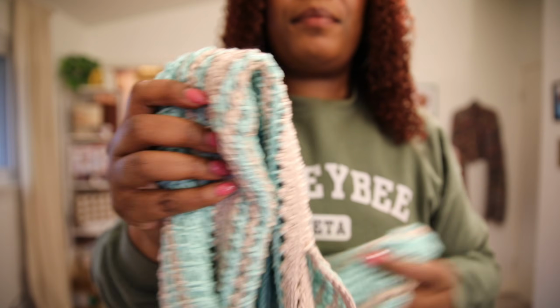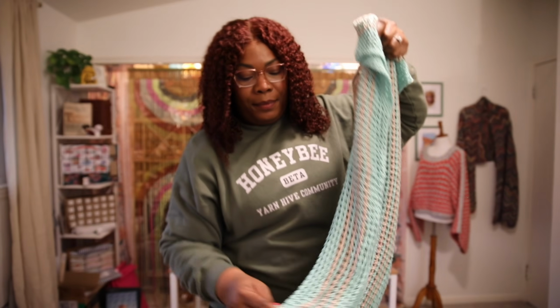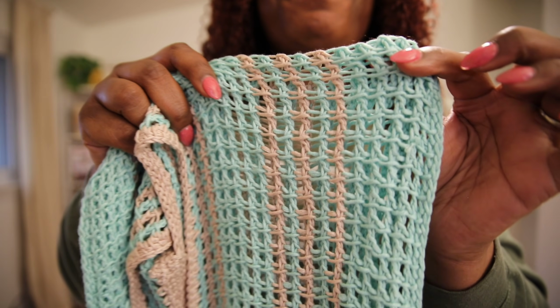This one is made with kobu, which is a cotton and bamboo blend. Just get a load of that drape. I love the subtle color combo too, so summer chic. This one is perfect as a beach cover-up, or layer it over linen pants for a cute cruise ship vibe.